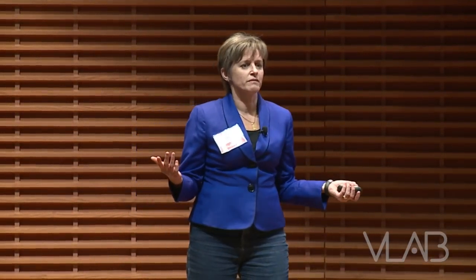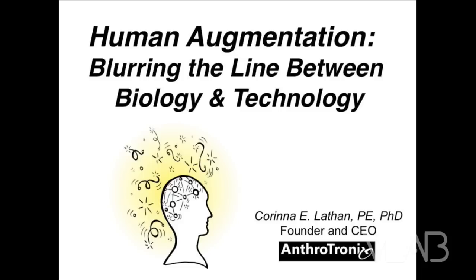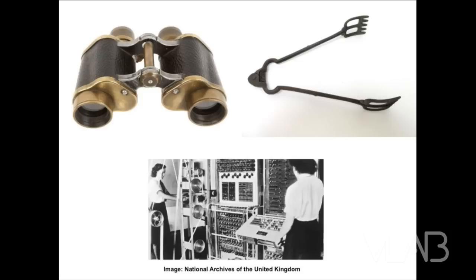And of course, we've been augmenting human capabilities for years. I put a few pictures up here from technology from the last century that we still use to this day. We use binoculars to augment vision. We use computers to augment our cognitive processing. And these are tongs that extend our capability to reach into extreme hot and cold environments.